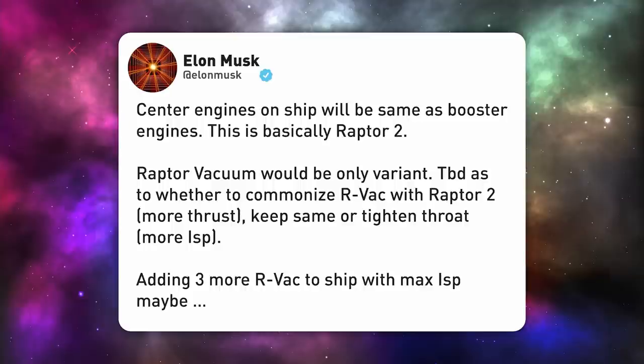It also turns out the door is still open for 6 RVACs to be strapped to the underside of Starship, all of them with the maximum specific impulse that the laws of physics will allow. I'm gonna hand it straight over to Jared, because after that my brain needs a rest and I need a drink.